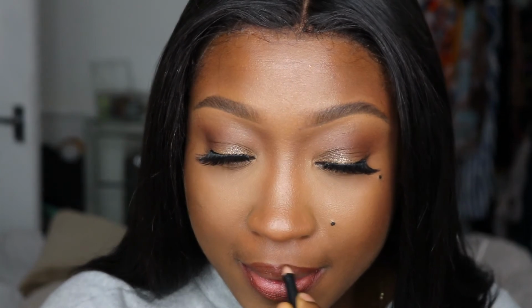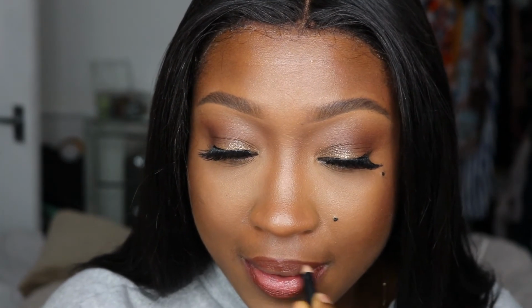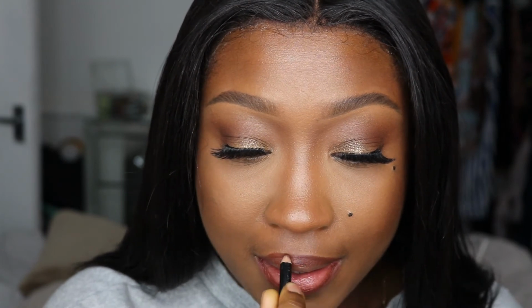And then I think what I did was I also went in with a lip gloss. It's just an old lip gloss that I have had for a very, very long time. So I went with the lip gloss as well. And that's the look that we're going for today. Just like a glam brown nude kind of look for today.